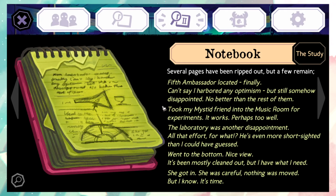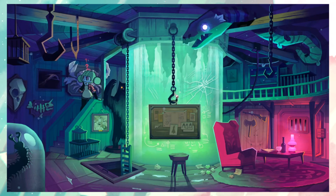"The laboratory was another disappointment. All that effort for what? He's even more short-sighted than I could have guessed. I went to the bottom, nice view. It's been mostly cleaned out, but I have what I need. She got in. She was careful. Nothing was moved, but I know. It's time."